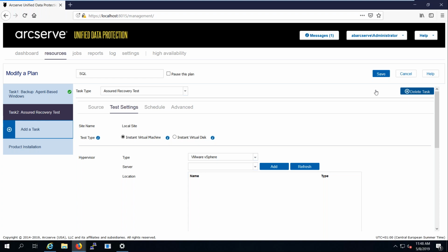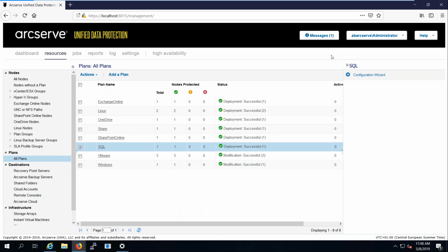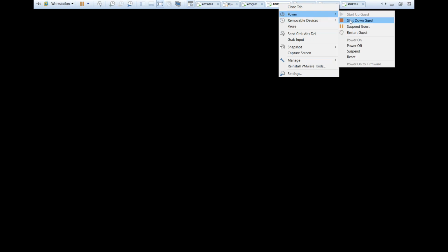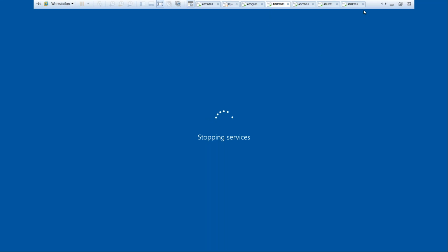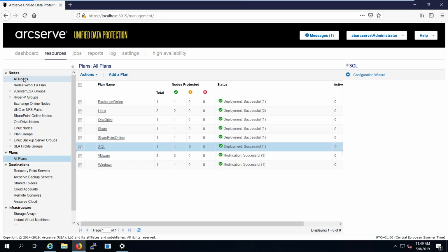Okay, so let me go back here, and I want to show you the instant VM procedure, which will allow you to spin up a machine very fast, if you haven't configured virtual standby for it, and you've had a problem with this machine and you need it up and running right away. So I'm going to get this Windows machine here, and I'm just going to power it off. So let's say that I just lost this server, okay? So it's already turning off.